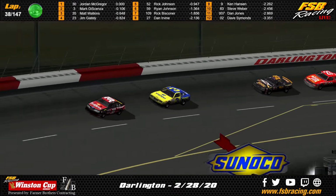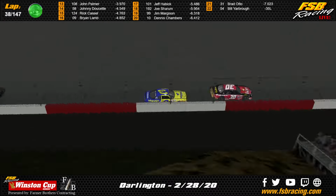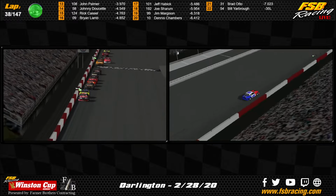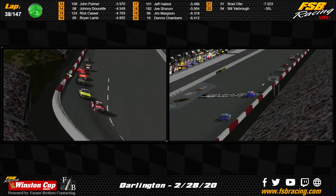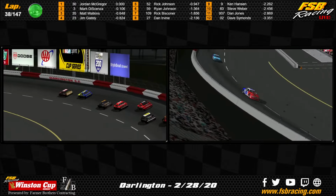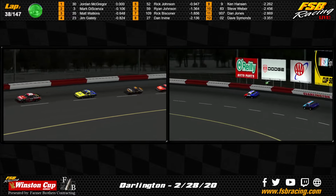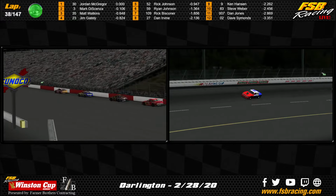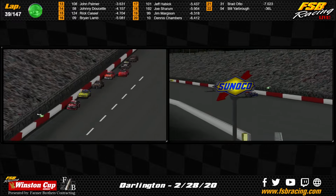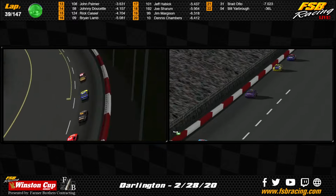Don the Dog Palmer running well. For those that don't know, he drives with hand controls, paralyzed from the waist down. Got a custom steering wheel built, and he's won a lot of races with that thing. Running here in 13th, trying to move up. Yeah, you see him there on the right side in that 108 red, white, and blue AMC. But Johnny Doucette's having none of that. He wants to get up to Dog there.